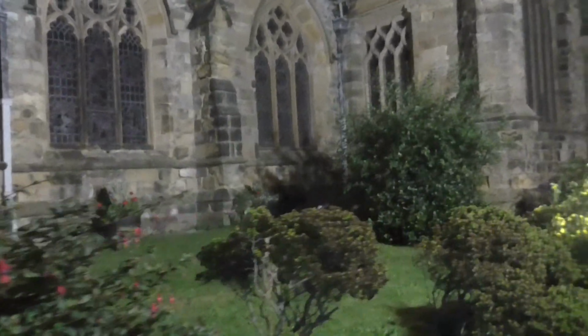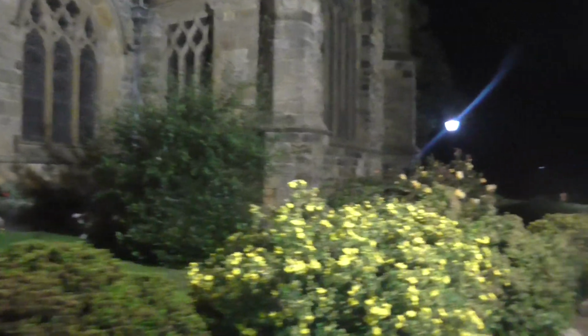Look at the stained glass. Awesome, innit? You just wonder how old them windows really are, don't you? The actual stained glass.